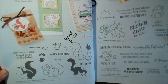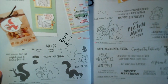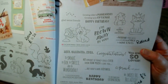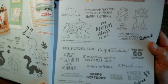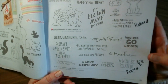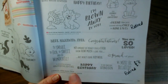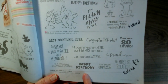Nuts About Squirrels is retiring. It's been around a little while. It came across from the winter catalogue from the previous year. That's £11.20. Glad We're Friends with the cat, the guinea pig and the corgi is retired. And also another good sentiment set, this one, A Grandkid. So although it's got grandchildren on there, so we've got granddaughter, grandson and grandkid. I like these sentiments. So I like the happy birthday.